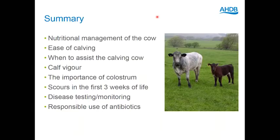So we'll start by talking about nutritional management of the cow. We'll then move on to the ease of calving and when to assist, and then move on to the calf after birth, looking at vigour, really focusing on the importance of colostrum, and then thinking a little bit about specific diseases like scours in the first 3 weeks of life. We'll finish off by thinking a little bit about appropriate disease testing and monitoring that can be possible at this time, and then also finish on the responsible use of antibiotics.